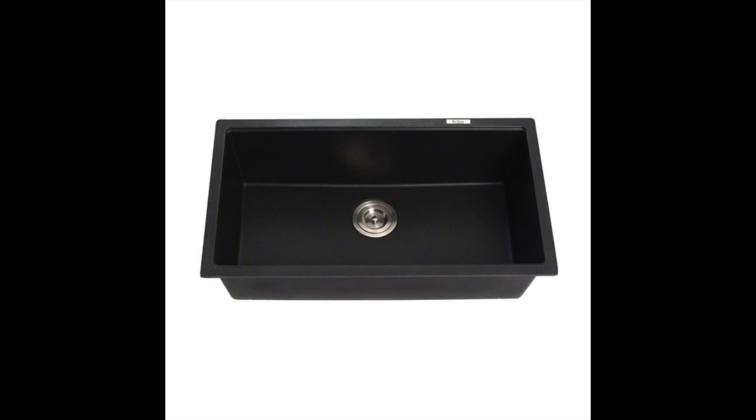Kraus is well known in the kitchen appliances and fixtures category, but this 31-inch onyx bowl is the best composite kitchen sink for the money. It comes with the hardware to install the faucet with a catch. The composite includes 80% natural granite. The internal dimensions come in at 30.4 inches by 17 inches by 8.6 inches, so there is plenty of room to work.